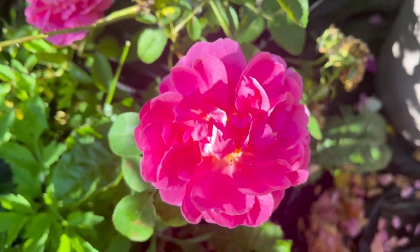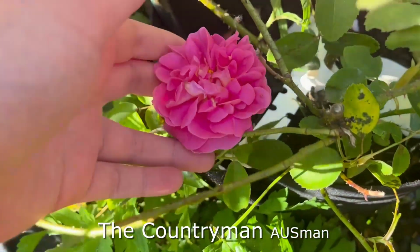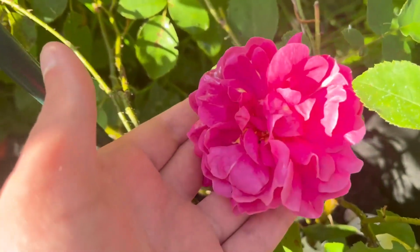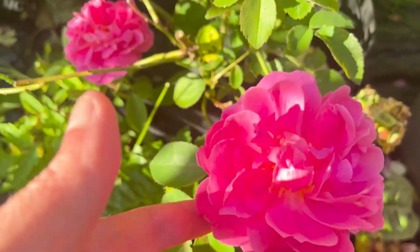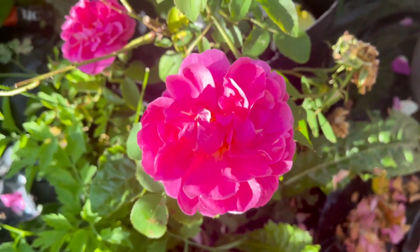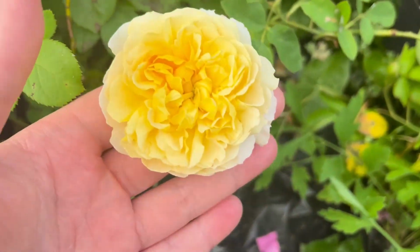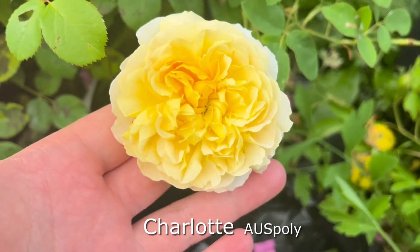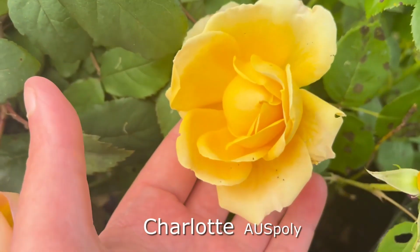And here is the Countryman. Putting out some more blooms. Has a very lovely ruffled appearance and lovely fragrance. This rose, I believe, is called Charlotte. I've had it for quite a few years now. There's a lovely fragrance.